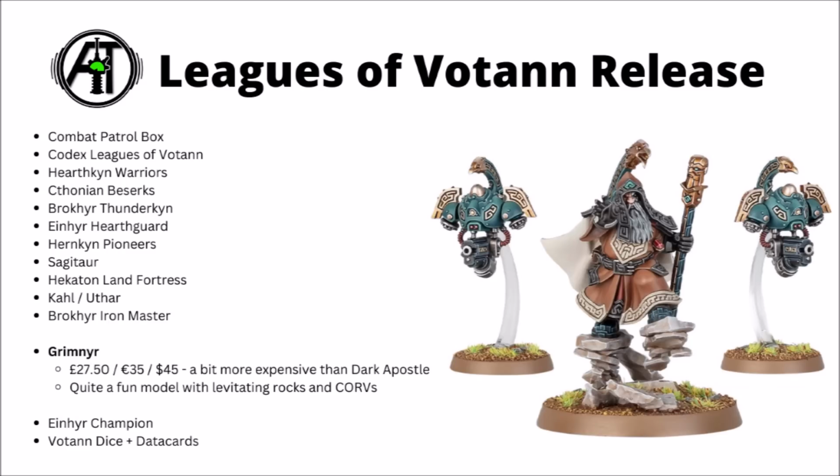The Grimnir is the faction's Psyker. He's £27.50, €35 or $45, a little bit more expensive than, say, the equivalent for the Chaos Space Marines in the Dark Apostle. He'd be a fairly similar character plus 2 attendants, so it might have been nice to see this guy just be a little bit cheaper. Still though, quite a fun model overall, with his levitating rocks and attendant corvs. Again, certainly a very good value HQ for the faction. He can sit there rustling up command points all game, and Votann do have an awful lot of very strong stratagems to spend them on.